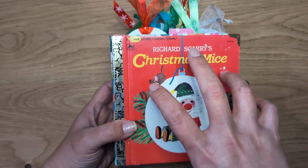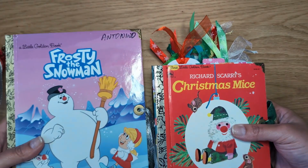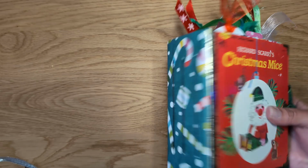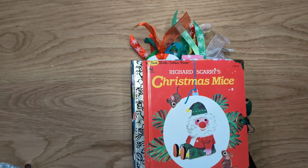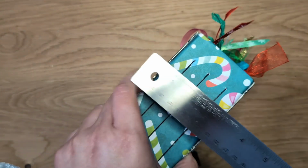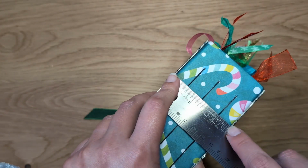Because this is much smaller than the others. Let me pull one out for comparison here. Since it is much smaller, I wanted to do a wider spine on it, and I included 3 signatures on this one. Let me pull up my ruler because I want to say that this was 2.5 inches, but it might not be. Yeah, it was 2.5 inches.